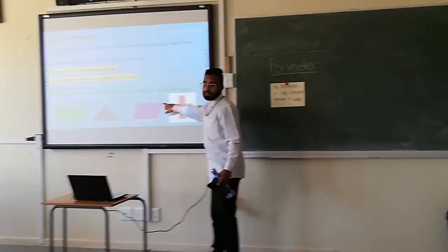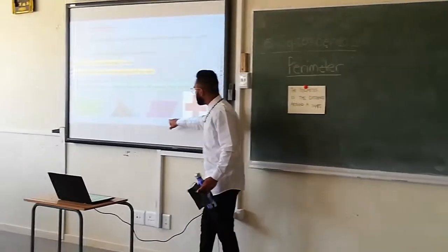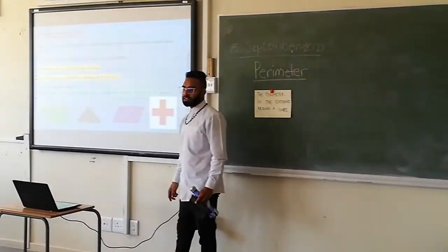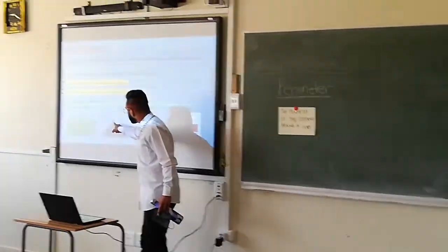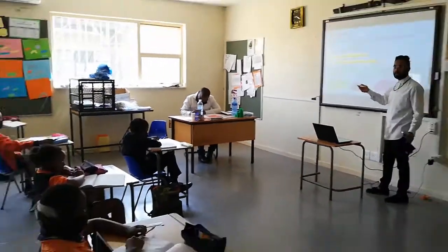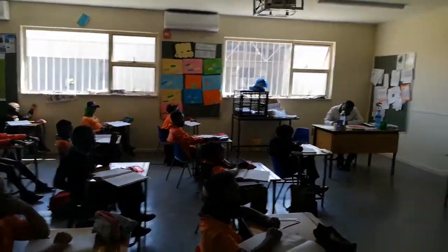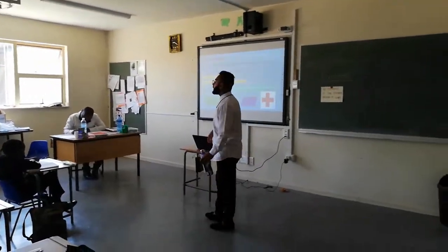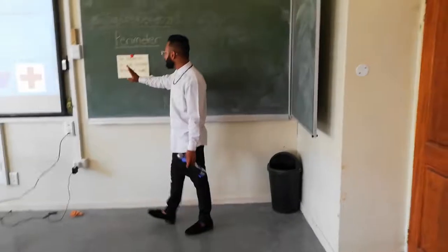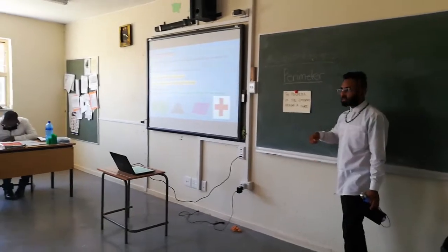This side, are you paying attention, guys? This side and this side have the same length. This side and this side are equal. These are regular shapes. There are many regular shapes, but we'll work with these for now. Now we're going to look at how to calculate the perimeter of regular shapes. What is the perimeter? The perimeter is the distance around a shape.